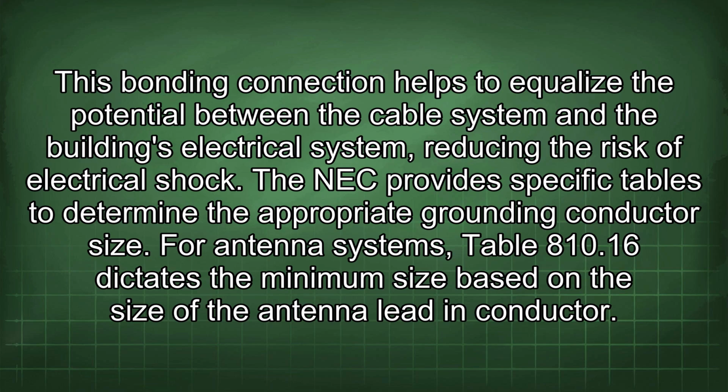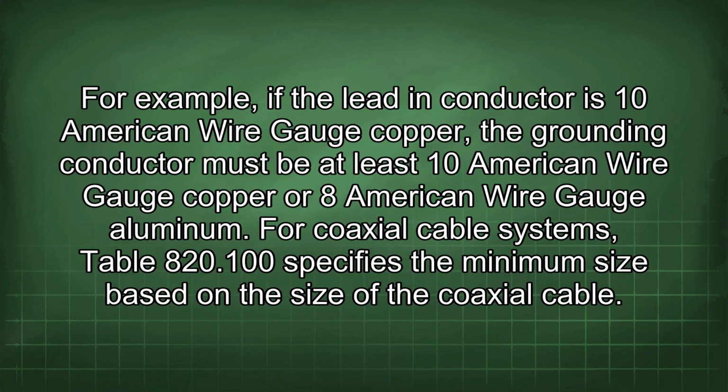For antenna systems, Table 810.16 dictates the minimum size based on the size of the antenna lead and conductor. For example, if the lead and conductor is 10 American wire gauge copper, the grounding conductor must be at least 10 American wire gauge copper or 8 American wire gauge aluminum.